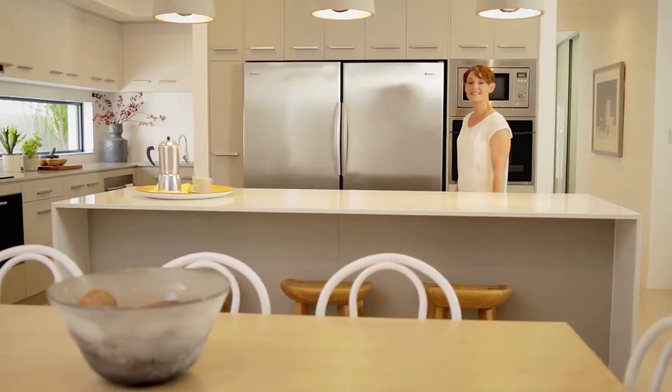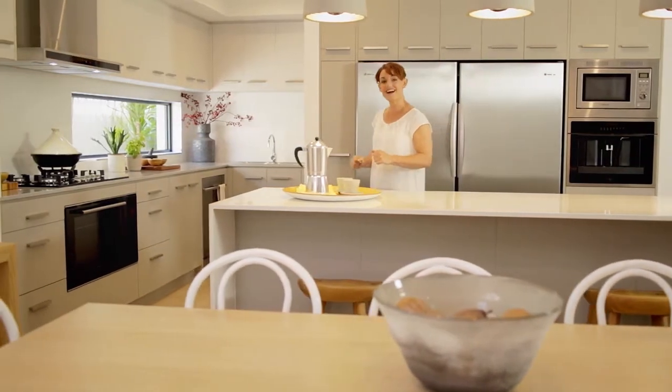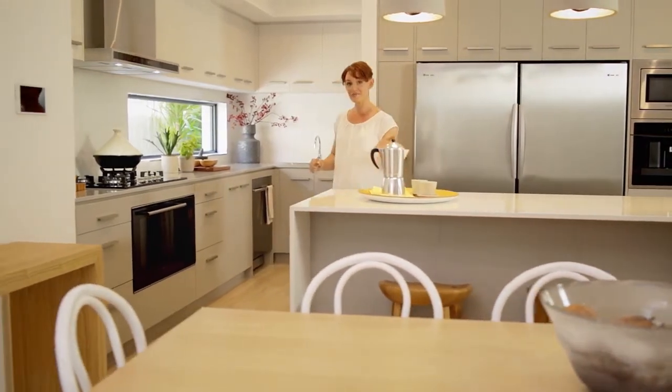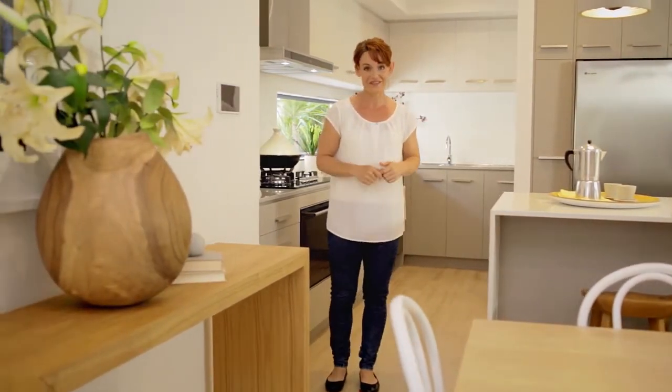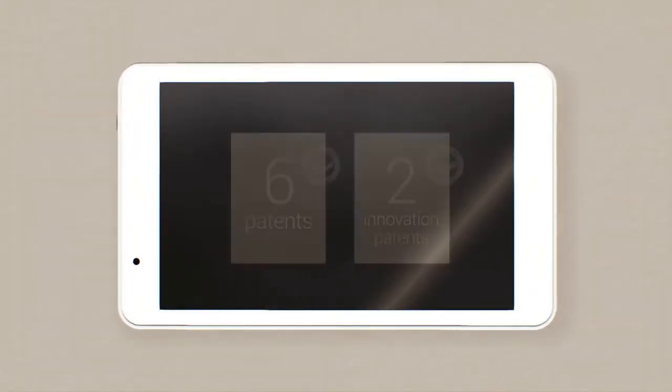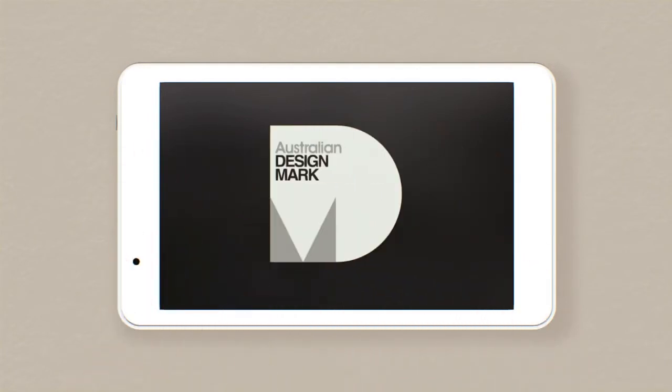Advantage Air are committed to making your home the ultimate comfort zone. Since 1990, they've been designing and manufacturing systems right here in Australia, specifically for our extreme climate. A control panel that doubles as a tablet is just their latest innovation. 6 patents, 2 innovation patents, Australian Design Awards. These guys know their stuff.